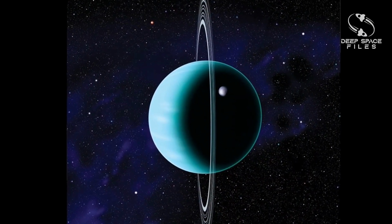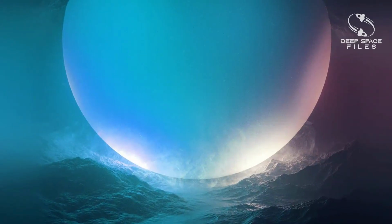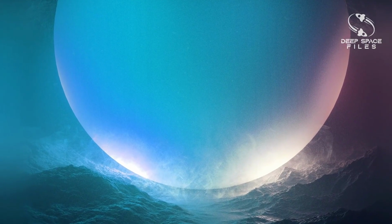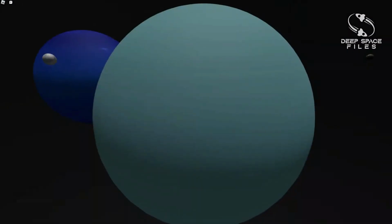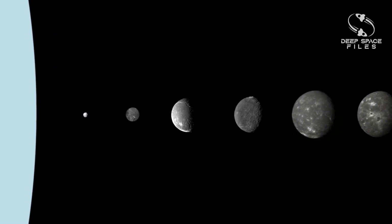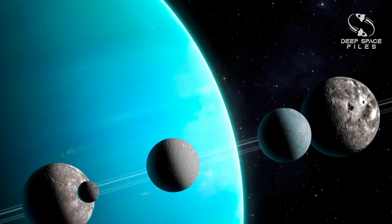The implications ripple outward. Such an ocean could offer clues to the planet's formation and evolution, and even bring into question how many other ice giants throughout the galaxy might hide similar internal seas. The very definition of a planetary ocean has been stretched to cosmic proportions.